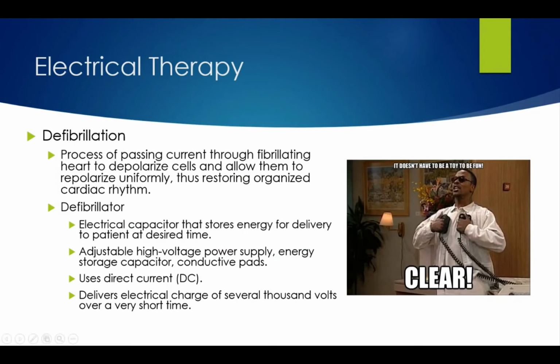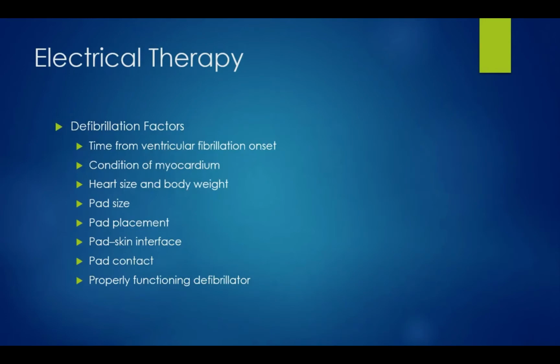So also, believe it or not, at this point in the class is really when we're supposed to be covering defibrillation and transcutaneous pacing and all that kind of stuff. But we've already covered it in lab. Thank goodness for that time that we did have in lab. So you should be pretty understanding of defibrillation. Do make sure that you understand the difference between a monophasic and a biphasic machine.